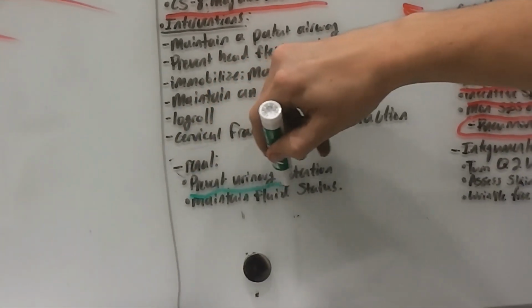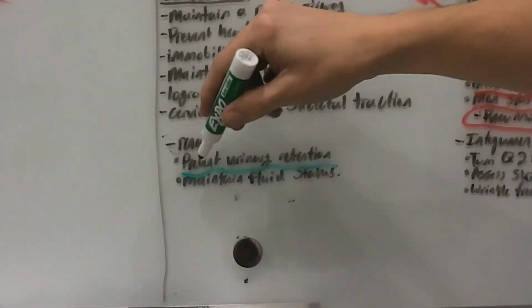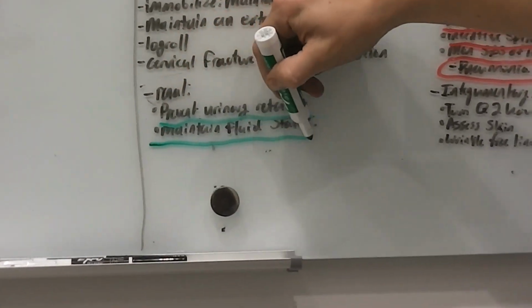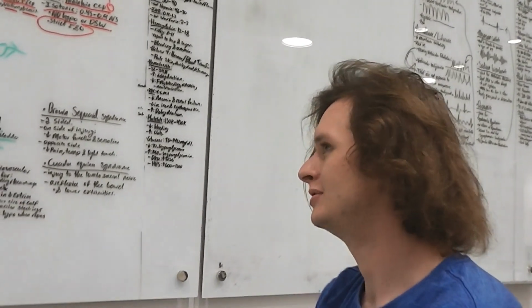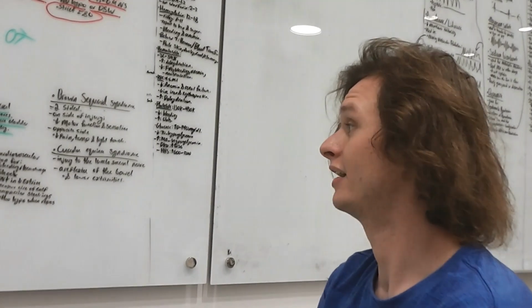And I did do renal. So with renal, we need to prevent urinary retention, so like giving them a Foley catheter. And we also need to maintain fluid status. So if they're hyponatremic, hypernatremic, hypotension, give fluids, that kind of thing.